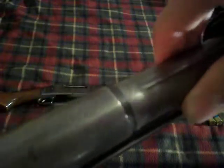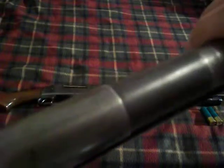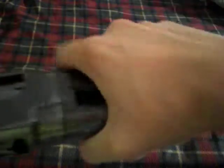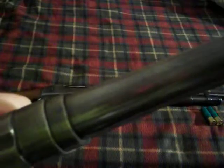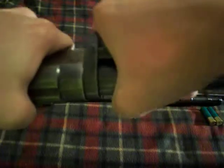You push the pin out like this. Turn it. There's actually a couple little arrows here, a little arrow here and a little arrow here. Turn it, pull it out, pull the pump all the way out. Make sure that the pump is actually all the way out, and then you turn it. There it goes. It just comes apart like that, and you put it back together the same way. And that's how the 1897 is supposed to be.